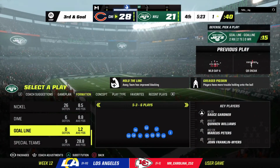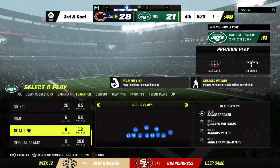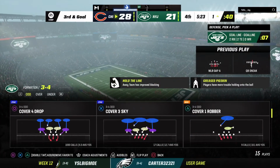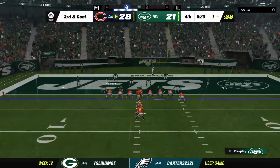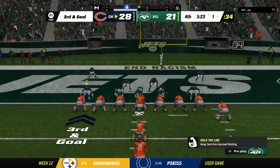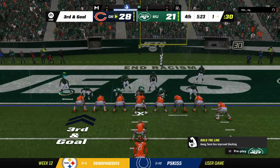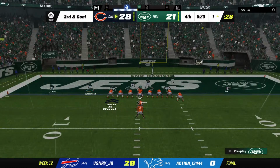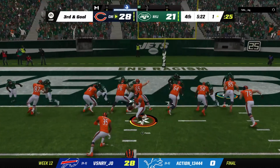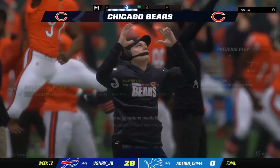Now, that was a little too conservative for my liking. It's only 2nd down, and they try to run the sneak. Give credit to the defense. They pushed them back and set up 3rd down. About a half yard from the end zone, 3rd and goal. Foreman will score. Touchdown, Chicago.